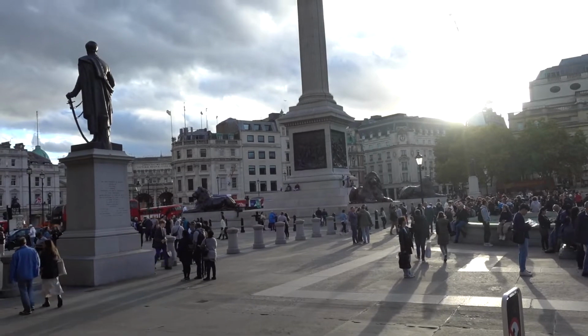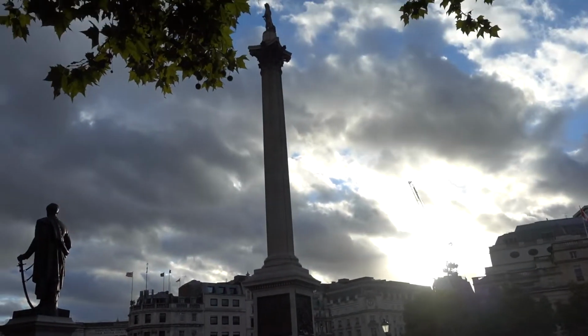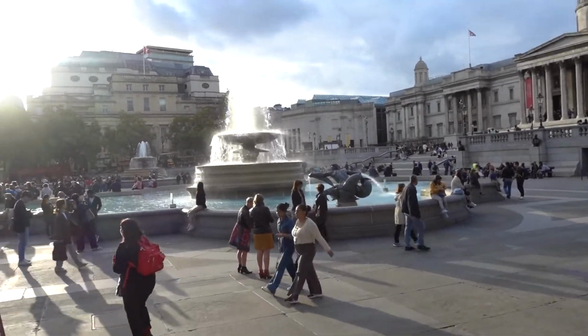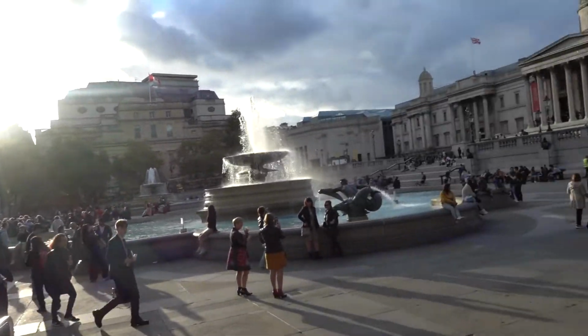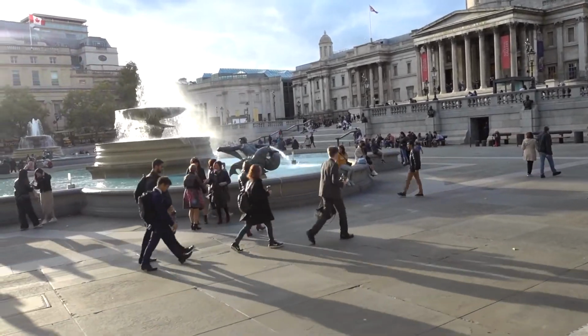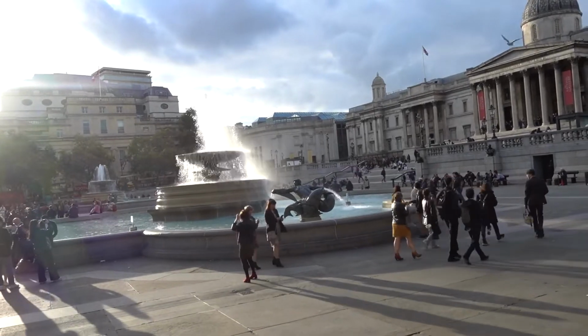Anyway, those are some massive lions over there. Yeah, you got some monolith here. Oh, you got dual fountains here. There's some street performers. It's a very pretty square. Looks like we're out front of the National Gallery.